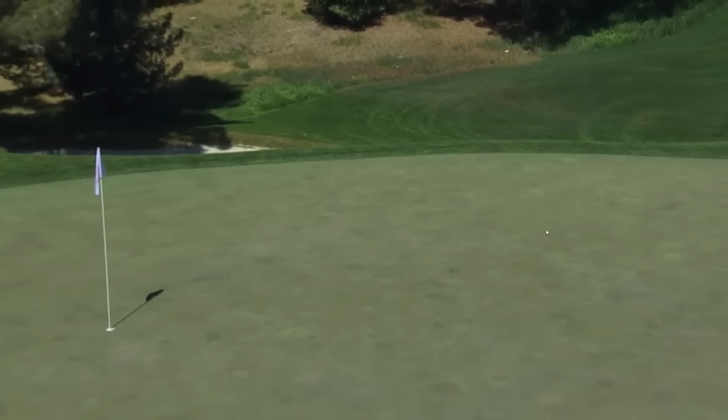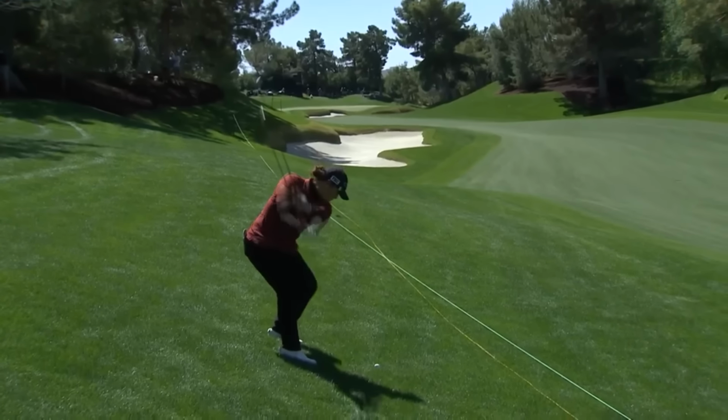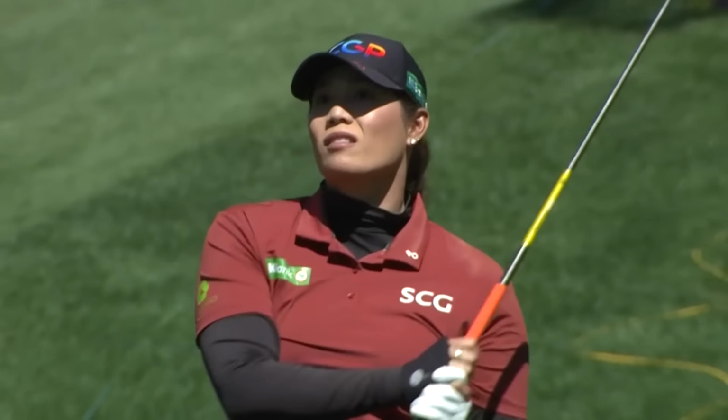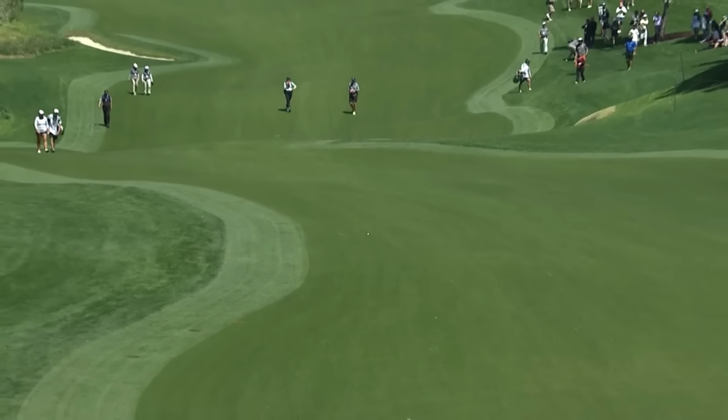Just has to get past that melt-away zone where, because of the awkward stance and lie, this ensures it gets over the trees. Trying to ensure it stays in the fairway so she can have some chance of getting her third close.